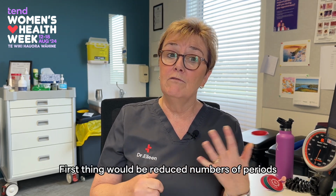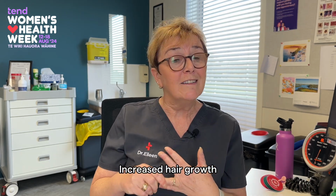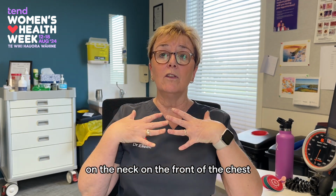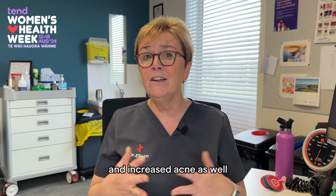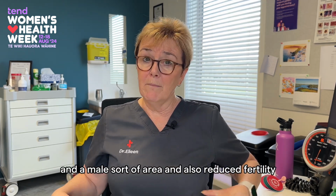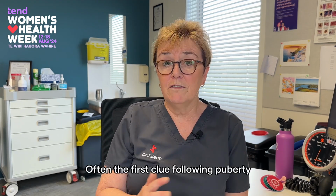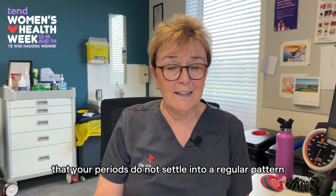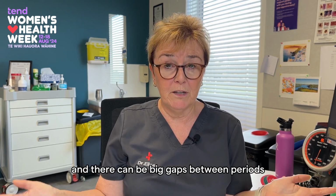First thing would be reduced numbers of periods, and some girls will have no periods at all on it. Increased hair growth, usually in male areas, so on the face, on the neck, on the front of the chest, around the abdomen, around the belly button, and increased acne as well. Weight gain around the middle, again in a male sort of area, and also reduced fertility. Often the first clue following puberty would be that your periods do not settle into a regular pattern, that they're very erratic, and there can be big gaps between periods.